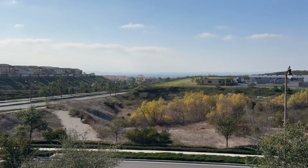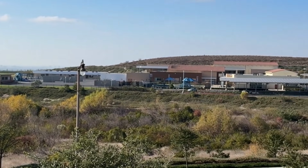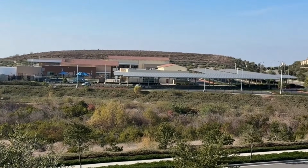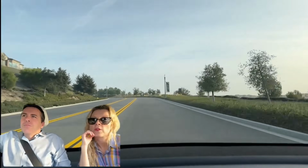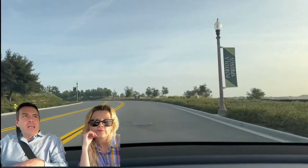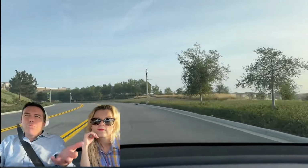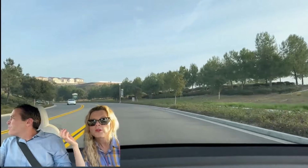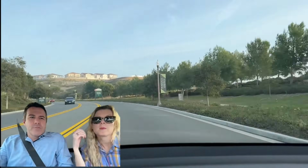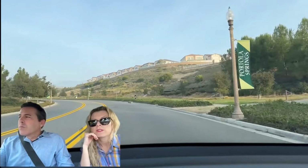They're classic design, and also the schools are, according to niche.com, well, there might be a bit of a lag because they're so new that they may not even have a score yet. I don't think even Portola High School has a score yet. But it's pretty safe to assume that it's going to be pretty good. The Irvine Unified School District is famous. Niche.com ranks it very high in the entire United States, so that's one of the big reasons people love Irvine.